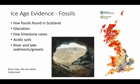And in fact, as you can see from this map, Scotland is covered by these very acidic soils, shown in red. And the acid, of course, will dissolve the bone, which is another reason why we don't see so many fossils. But we can find them in river and lake sediments and gravels and clay and things like that. Again, a lot of these get destroyed during extraction for industry. Next slide.